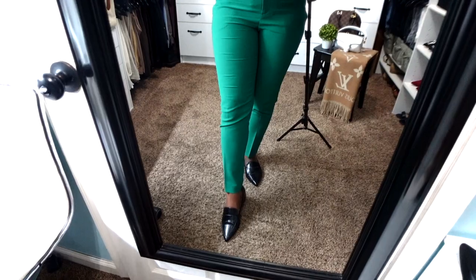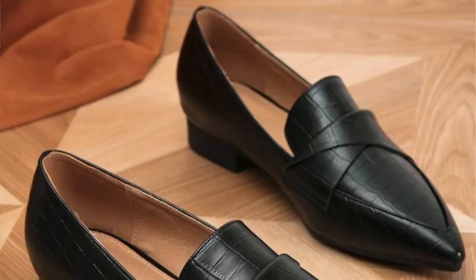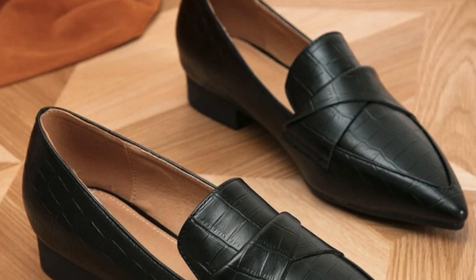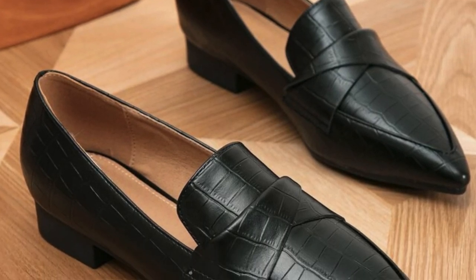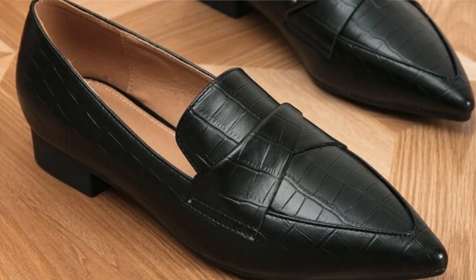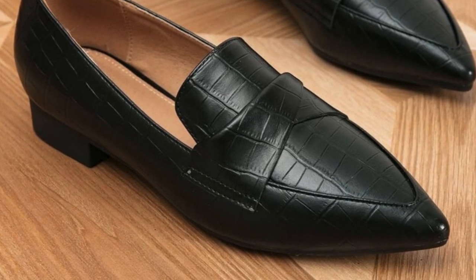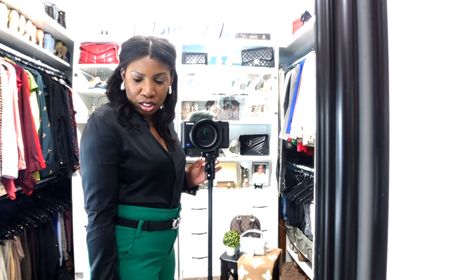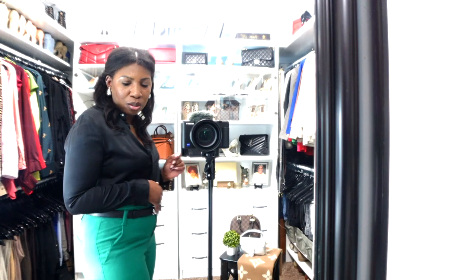Now the star of the show are these shoes. So these are the black patent leather faux crocodile print, pointed toe flats. I do prefer to have the pointed toe flats. I just think they look better on my feet, and these fit so well. They are so very comfortable. They do have a little heel on the back, so my foot isn't flush to the floor. It does have a little arch to it.